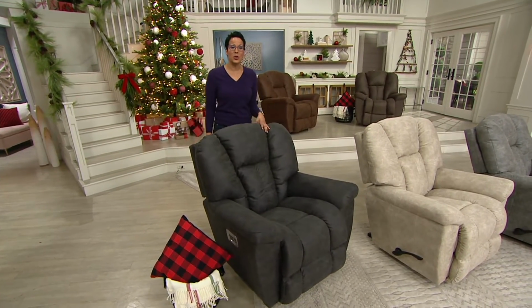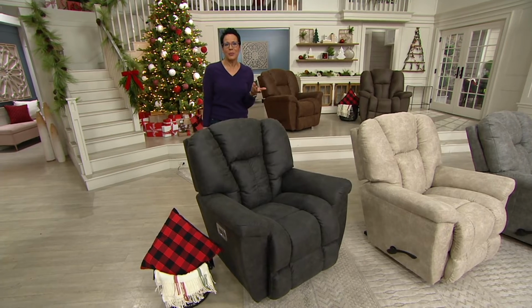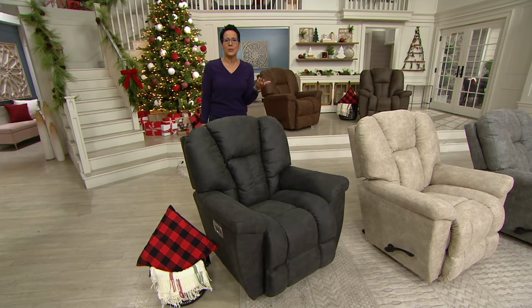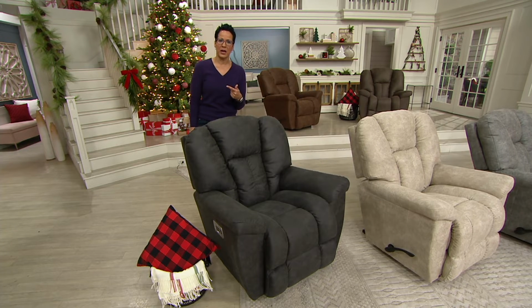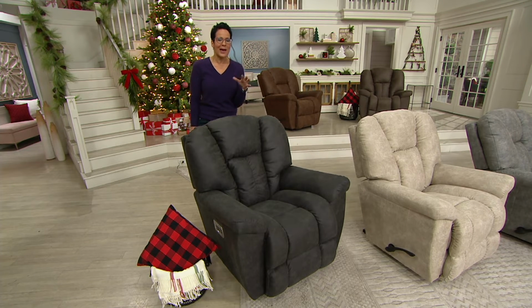And we're going to get this to you if you're not in advanced order, like by the end of January, as opposed to 4 to 6 months if you ask for this exact chair, though you can't get gray because that's just us at Lazy Boy.